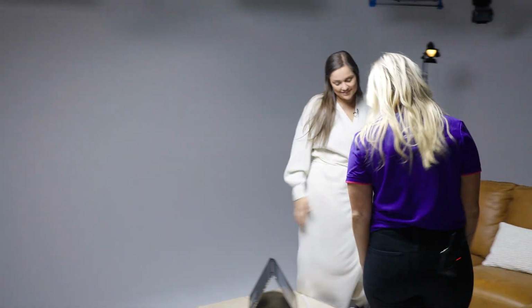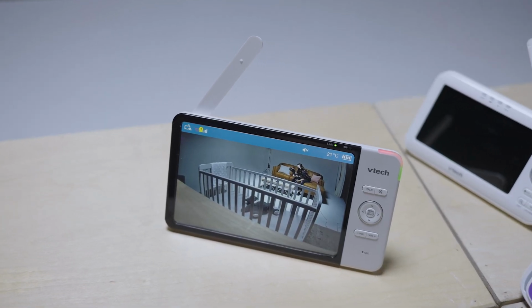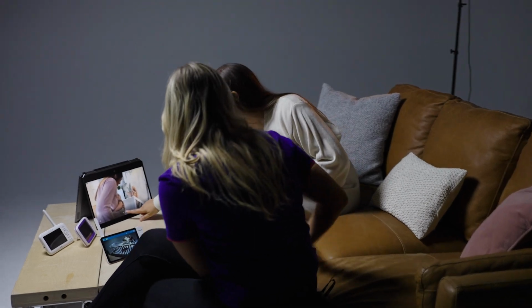I tested them all out over the weekend. Do you want to come and have a look? Yeah, definitely. Okay, so first monitor setup is this VTech Smart Wi-Fi Video Baby Monitor. So, Clare, let's take a look at your footage because I haven't seen it yet. Let's do it. See how you got on with this one.